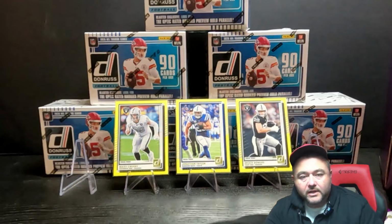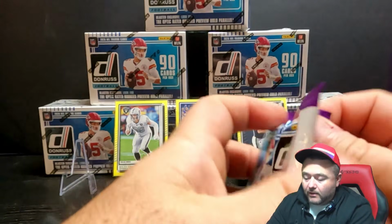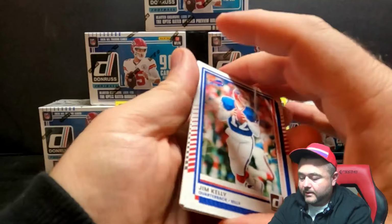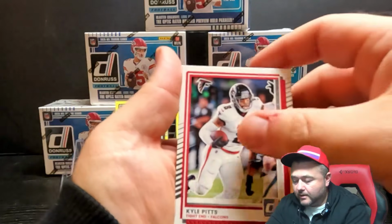Justin Fields had himself a game a week or two ago when he got me the L in my football pool. I think that's the game they won 39-38. So a little bit of hard feelings towards him. It's all good though. Jim Kelly, Kyle Pitts.